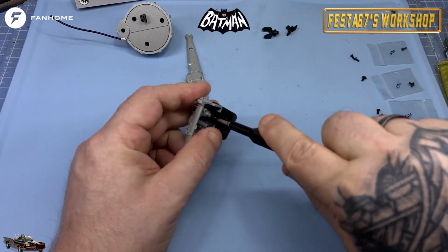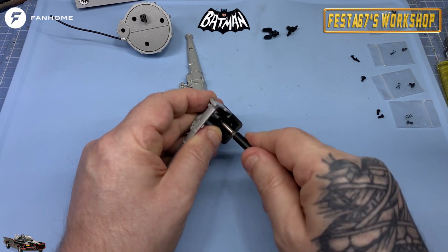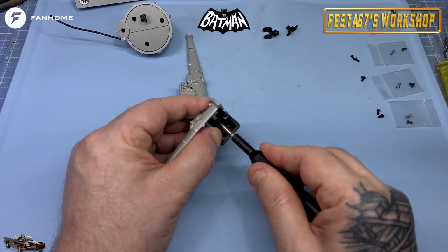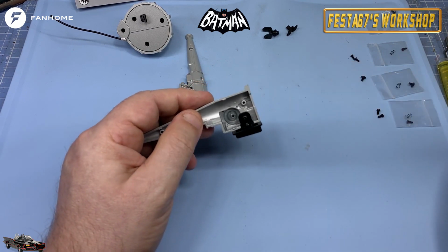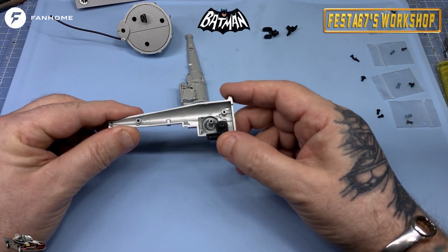Of course, it's going into die cast, so that's where the oil comes in. And again, just do it so that it bites the plastic. Don't over tighten it because you don't want to break the bracket. So that's that in place. That's the stage 2 done.